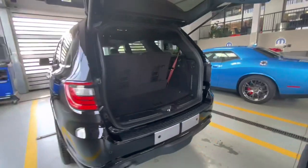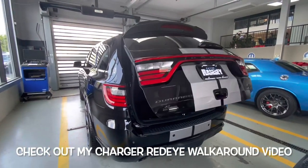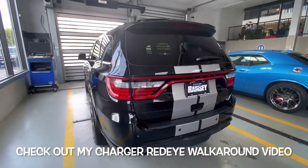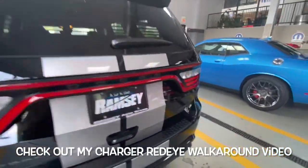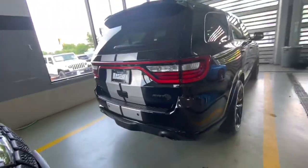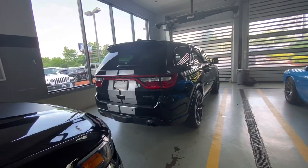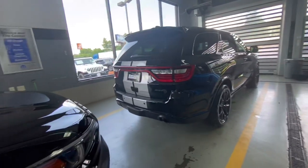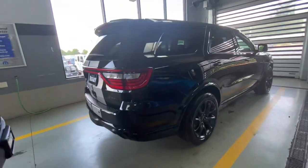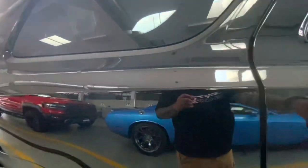Oh, let's push this down. This is so much better than the Red Eye. I'm sorry. For the same amount of money, this is such a better vehicle. Unbelievable. See, I thought the silver stripes would have been too much. I was questioning myself if I should have gone with the black stripes with the red line stripes, but no, absolutely not. Let's take a look at the back real quick.